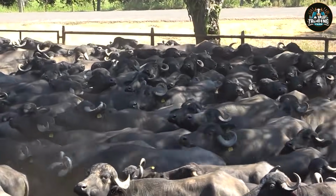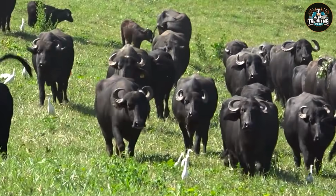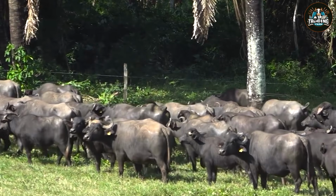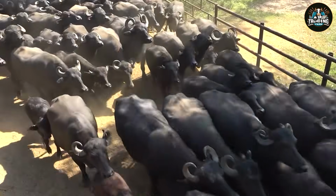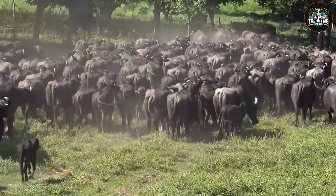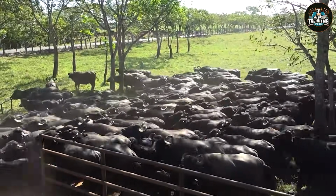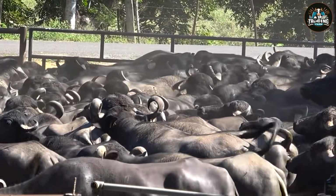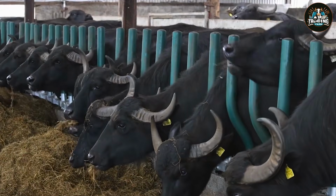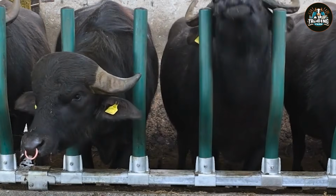WLL Ranch is located on a large area of land covering more than 170,000 acres, equivalent to about 68,800 hectares. Here the buffalo herd is cared for and grown to about 10,000 heads. Each year the farm produces more than 2 million pounds of buffalo meat, making a significant contribution to the US buffalo meat market.